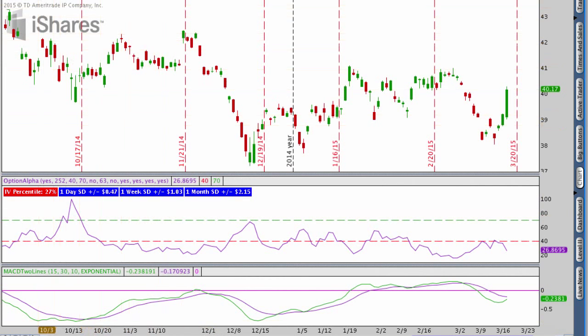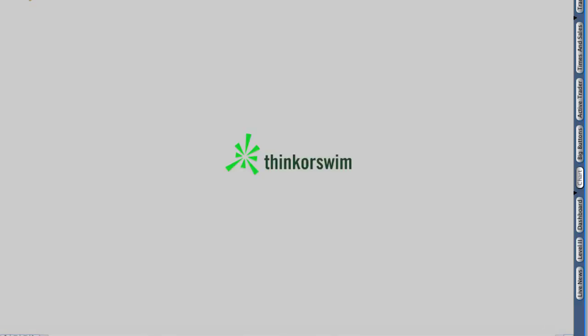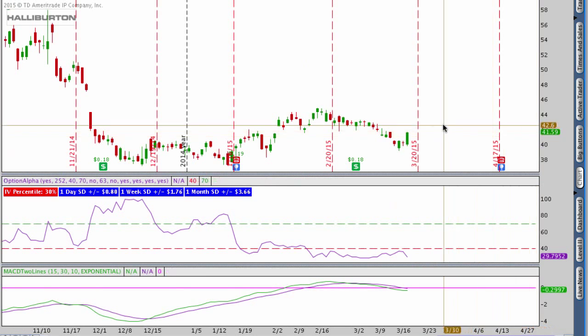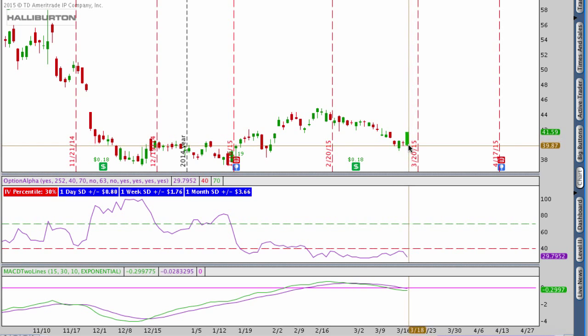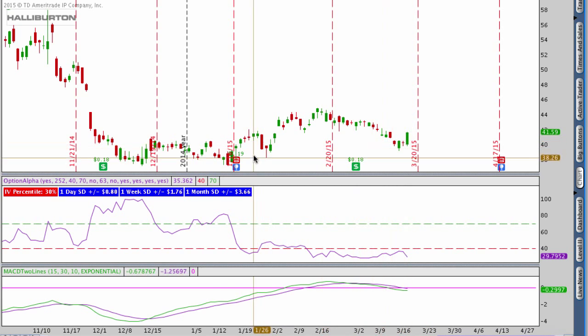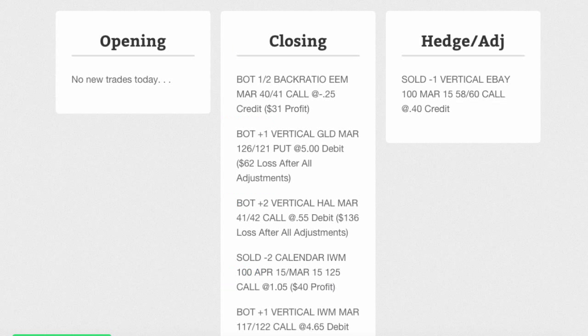So as you can see, sometimes the adjustments work and sometimes they don't. With HAL, the stock was definitely up really big today with the rally in oil and everything else across the board. So you can see obviously here that the stock just rallied into the last day, and nothing that we really expected to happen, but it is what it is. This is part of trading, and unfortunately we were not on the right side of that particular trade.